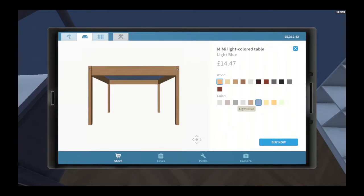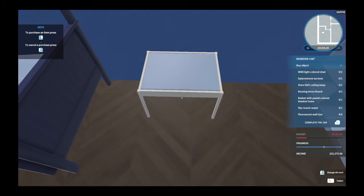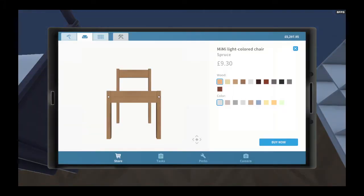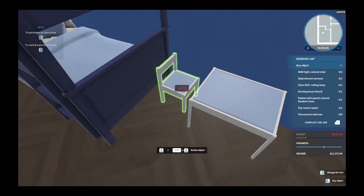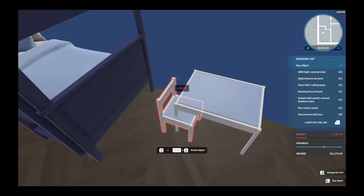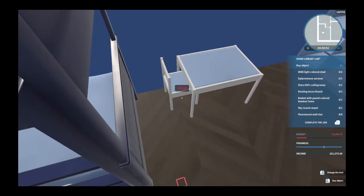What else have we got left? Put the table in there, and we need a light-coloured chair. Two of these chairs, actually. Don't really need to put it underneath, but I do because, you know, people get all.